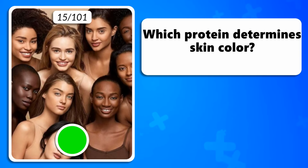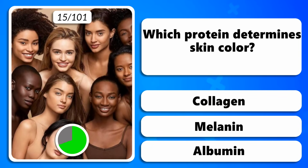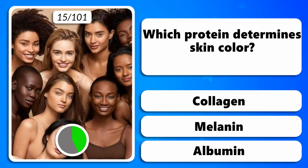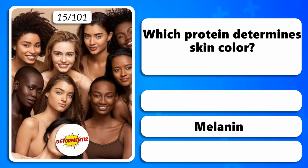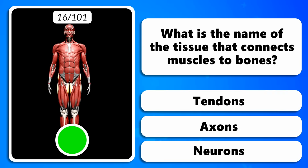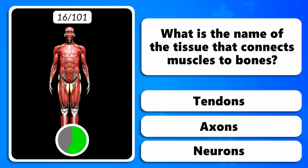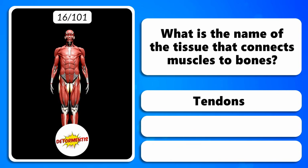Which protein determines skin color? Is it collagen, melanin, or albumin? Melanin. What is the name of the tissue that connects muscles to bones? Is it tendons, axons, or neurons? It is tendons.